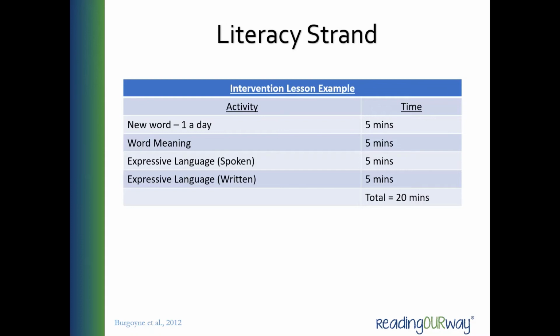On the next page, I have an example of a resource that you could make for those words such as duck or park or glass. And then moving on to expressive language verbally, so putting the word into a sentence, and expressive language written, then perhaps writing the sentence if the student is capable of that.